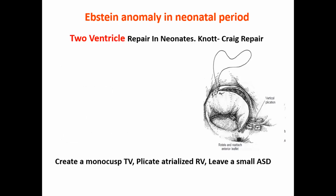Now for two ventricle repair, you want to use whatever right ventricle is available to you to supply the pulmonary blood flow, more or less. So you have to repair the tricuspid valve, and one way is to convert it into a monocusp valve. As the anterior leaflet is mobile and usually large, you use that, narrow it down a little bit, mobilize it, reattach it toward the anatomically correct position, plicate the atrialized portion of the right ventricle, narrow the annulus, and leave a small ASD. This is the Knott repair, which is done in neonates and smaller children, and it does work.